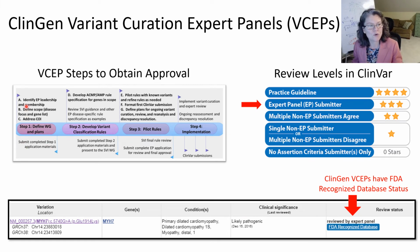And they go through a series of steps of approval. First, defining their work groups and their scope of work. The conflicts of interest are transparently presented. They develop their rules for variant classification. They pilot those rules, get them approved by our sequence variant interpretation working group, and then they can begin implementing. And this rigorous process of rule development allows them to be classified as expert panels in ClinVar and also recognized by the FDA in terms of their FDA recognized database status.